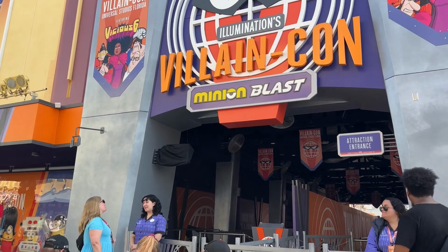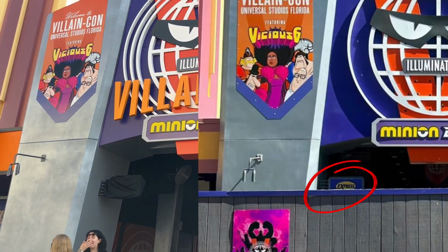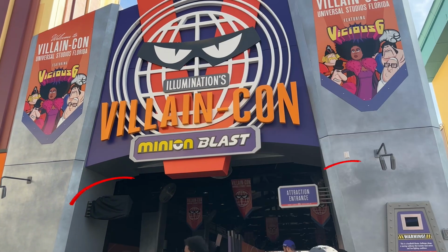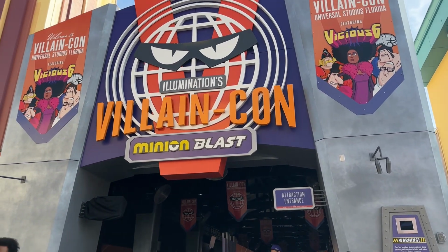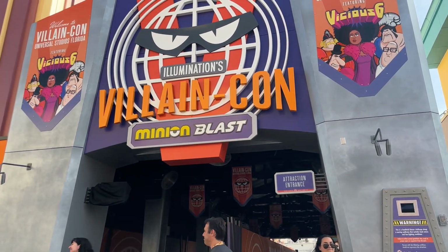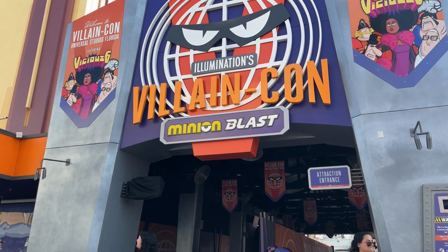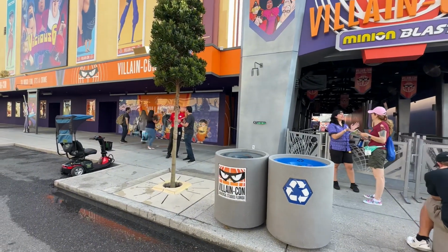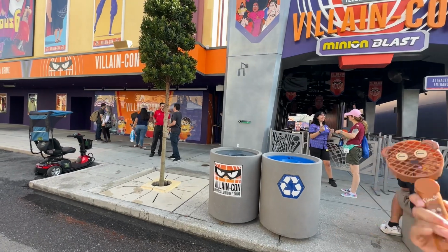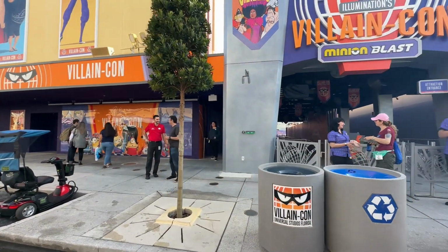The other thing I noticed is that the express sign has been covered. So I'm not sure what that means, but I know a lot of times when a new attraction opens and it does have express, they don't have that lane open immediately. So maybe that's what's going on here. I don't know. Maybe they're still doing team member previews right now, but there's a lot of activity going on right here in front of VillainCon Minion Blast.